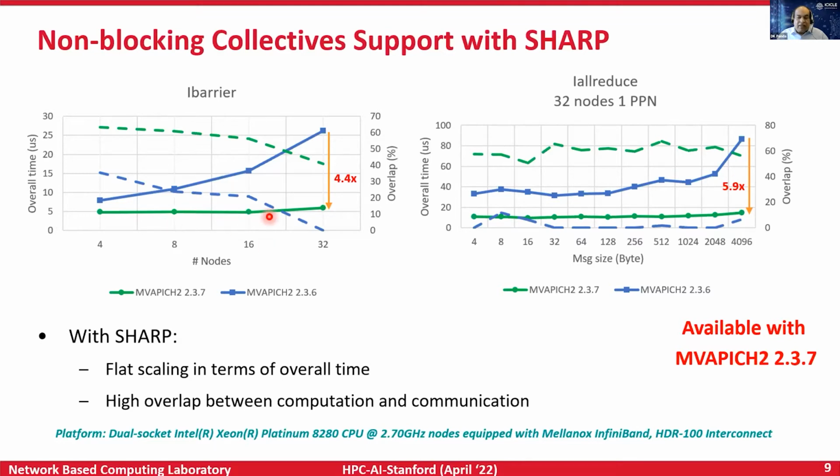So the green lines, as you can see here, show the overall time, the time for communication together with computation. That means if the number is lower, we are able to give you the overlap of computation and communication, and the right hand side shows the percentage overlap. So as you can see, compared to the 2.3.6 version, we are able to reduce the latency and also increase the overlap. So that will help your overall application performance.